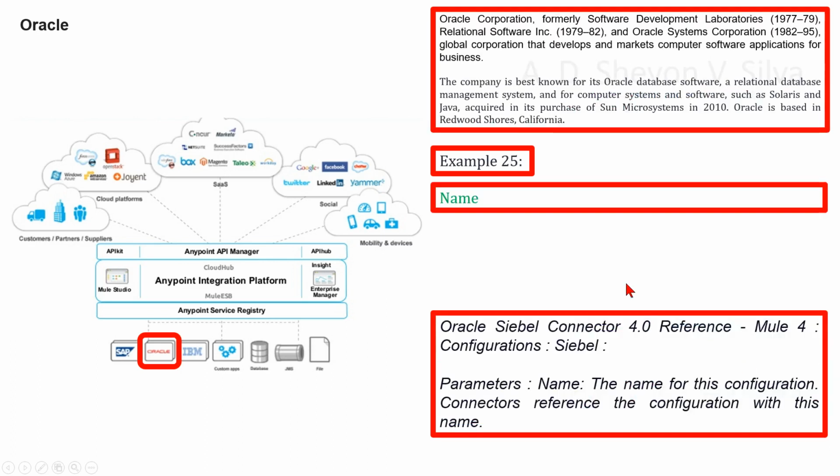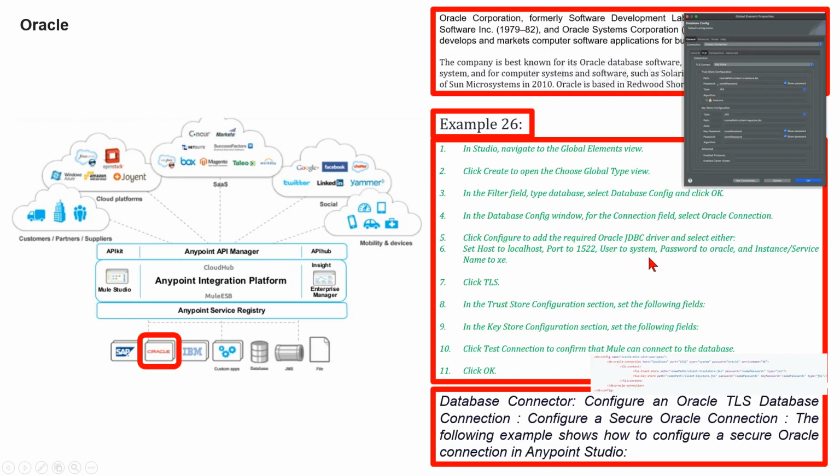Now we are considering Siebel configurations in the Oracle Siebel Connector 4.0 reference for Mule 4. The parameter is the name for the configuration; connectors reference the configuration with this name. Now we are considering creating a secure Oracle connection, configuring an Oracle TLS database connection in the Oracle Connector. The following example shows how to configure a secure Oracle connection in Studio.